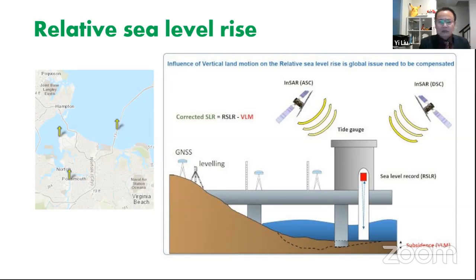Then during that time, the famous scientist on subsidence simulation, Dr. Han, was working at Morgan, so I moved to Morgan for my doctoral study.